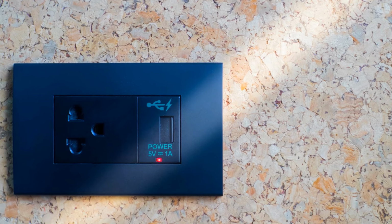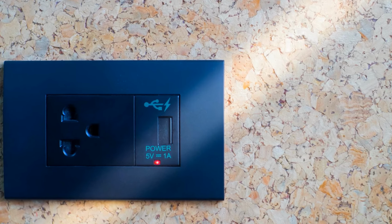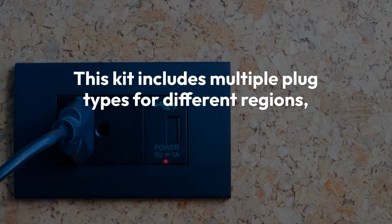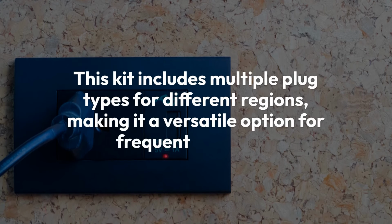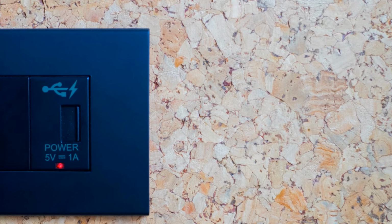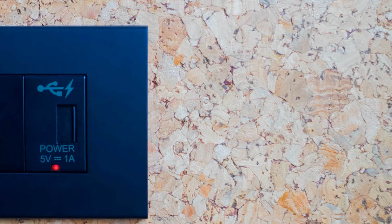Another excellent choice is the Septix World Travel Adapter Kit. This kit includes multiple plug types for different regions, making it a versatile option for frequent travelers. The adapters are compact and easy to use, and the kit comes with a convenient carrying pouch.